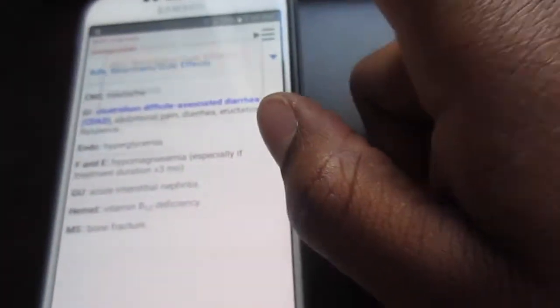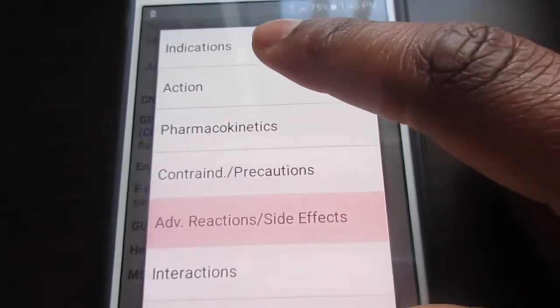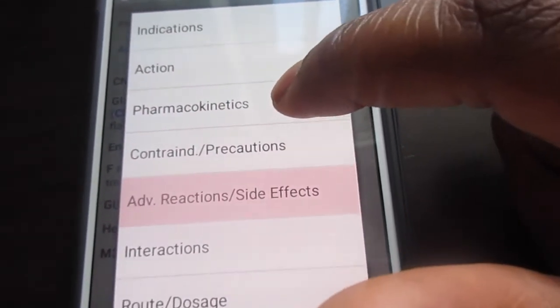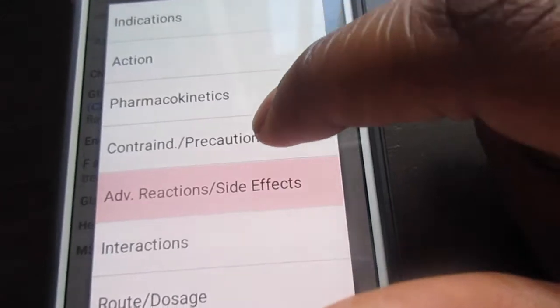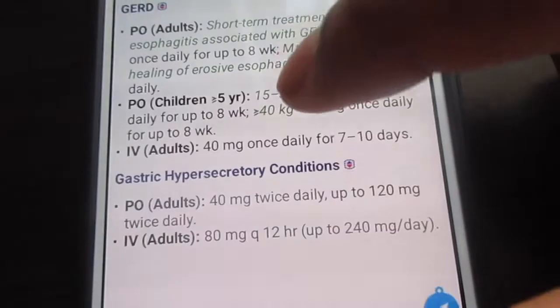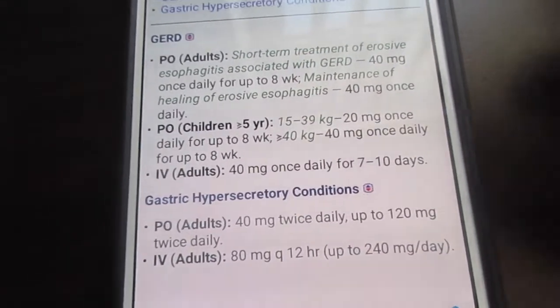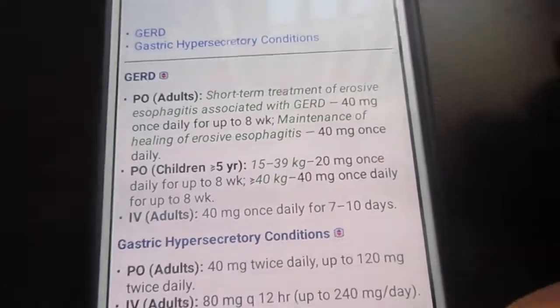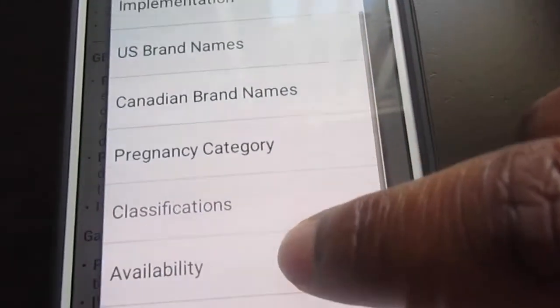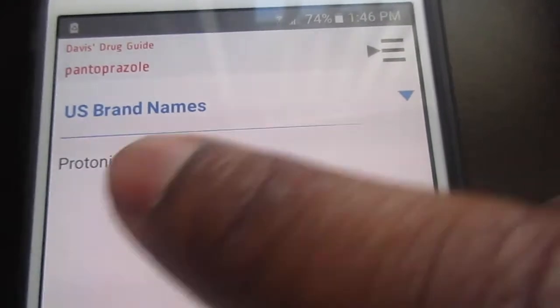So literally, you type in the drug, and it has all this information about it: indications, action, pharmacokinetics, contraindications, precautions, adverse reactions, route and dosage. We have to answer in our paperwork whether the patient's dosage is average, high, or low, and this tells you the dosage. You can click this again, everything. It even gives you US brand names. So this is Protonix. That's what mine is on. Mine weren't on IV, they're on regular Protonix.